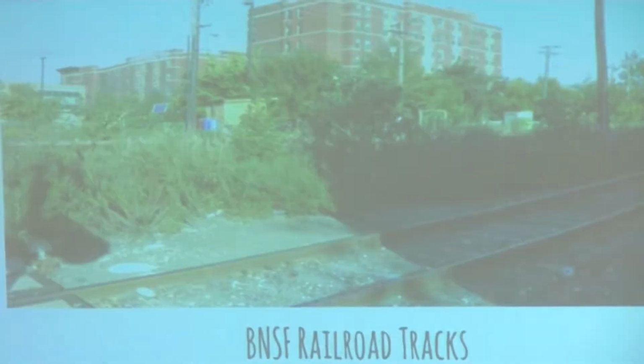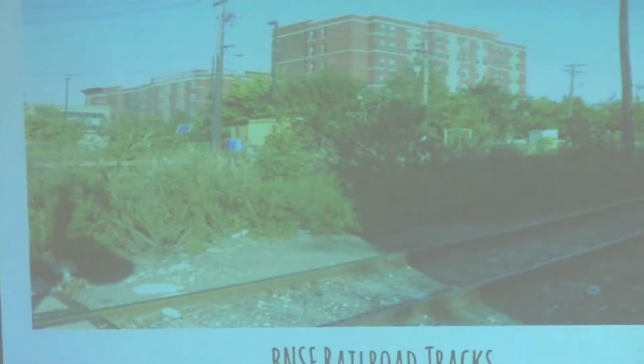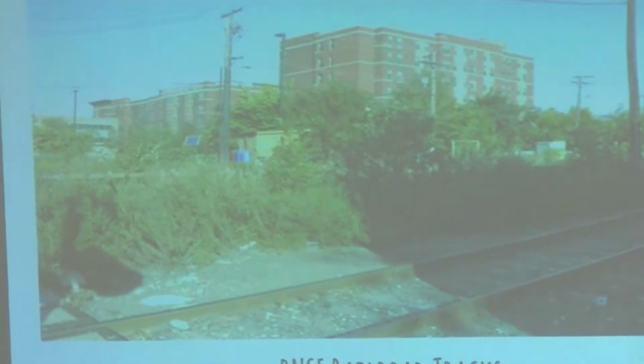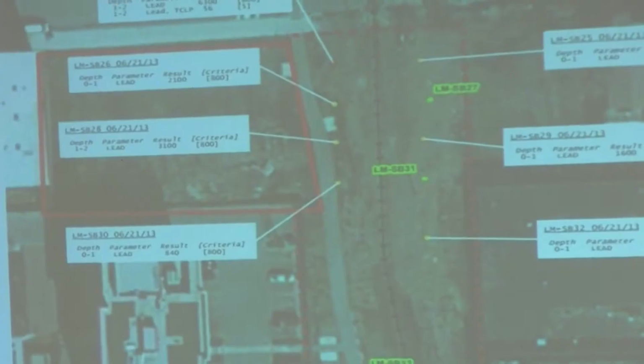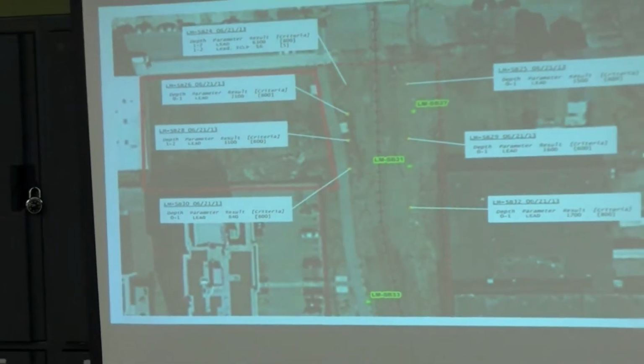We're continuing the challenge, contamination along the rail tracks. This is an image of the BNSF railroad tracks. They go all around the Pilsen area, and they are highly polluted with lead. This is an image of the BNSF tracks along the Lozano site.